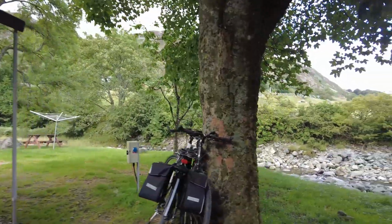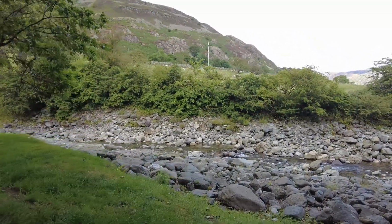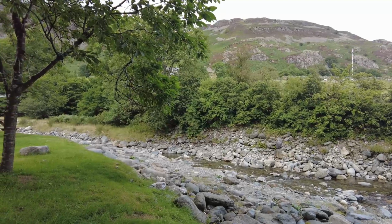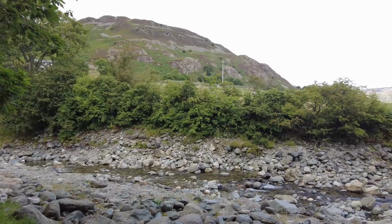Just walk past the bikes and you'll see you're actually down by a little stream that comes down probably from up from the mountains. Got a lovely little picture.